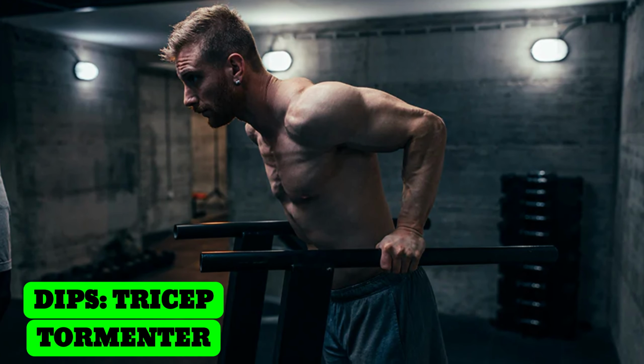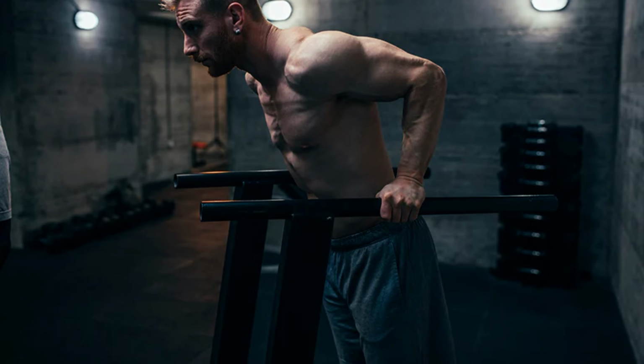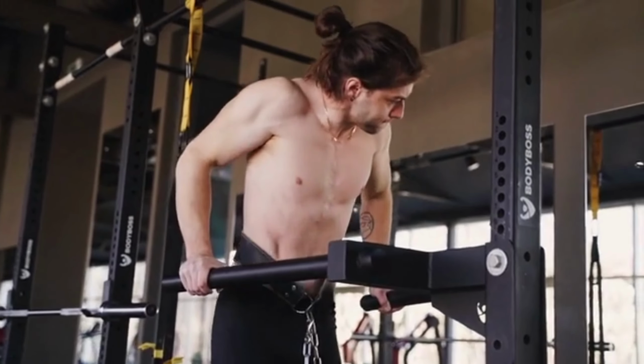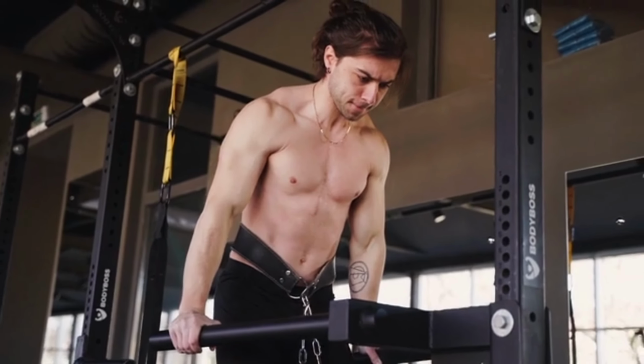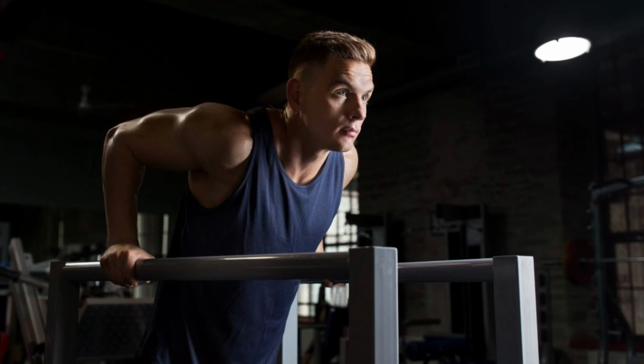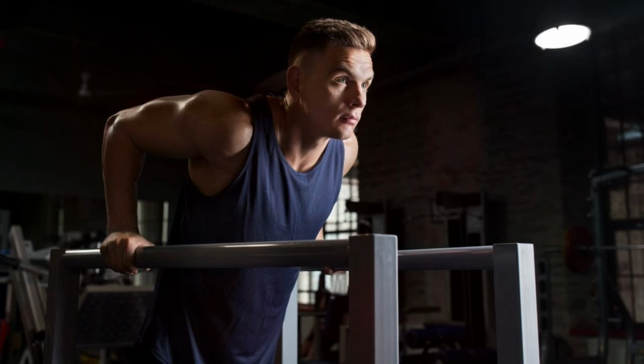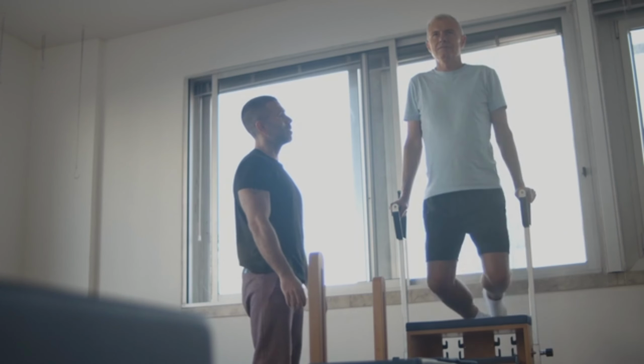Dips, tricep tormentor. Dips are an effective upper body exercise that targets the triceps, chest, and shoulders. Use a sturdy chair or bench and place your hands behind you, fingers facing forward. Lower your body by bending your elbows until your upper arms are parallel to the floor, then push back up.